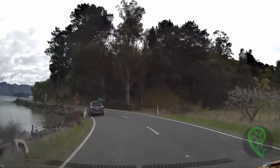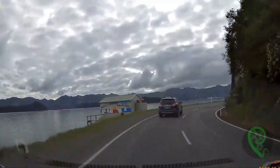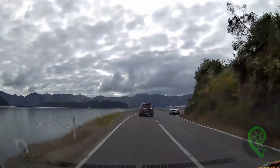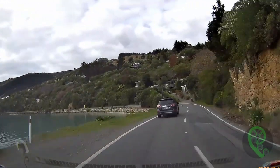Once we get past Teddington and round the southern side of the harbour, we make our way through Charteris Bay. Now, Charteris Bay is notable for Orton Bradley Park, which was a quarry that was used to produce decorative sandstone used on a lot of the early Christchurch buildings.